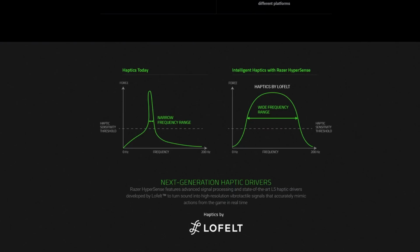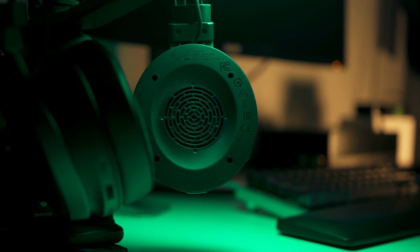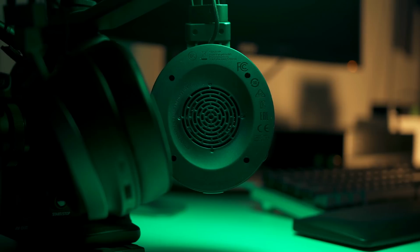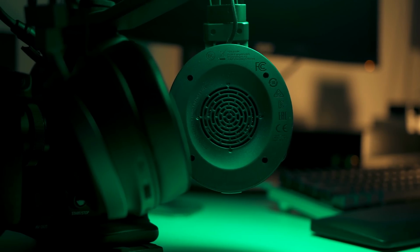All right, so let's switch gears and talk about the key selling feature of the Nari Ultimate, and that is Razer's HyperSense Technology. So essentially, they've implemented two advanced LP haptic drivers developed by Lofelt that convert sound signals into dynamic touch sensory feedback in real time. In other words, you'll experience haptic feedback on your face, or vibrations if you want to call it another way, depending on the type of content you're consuming.